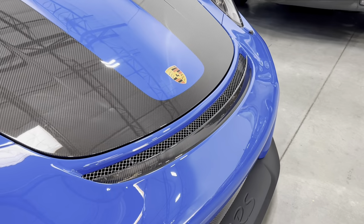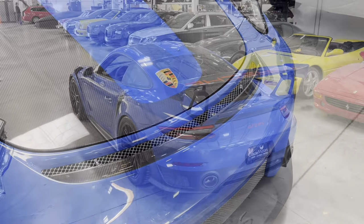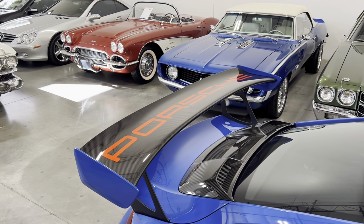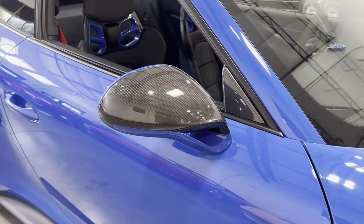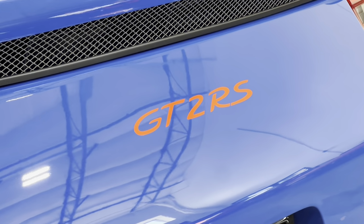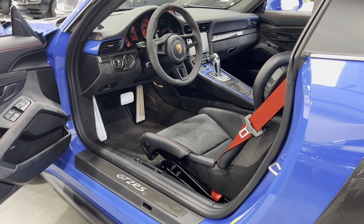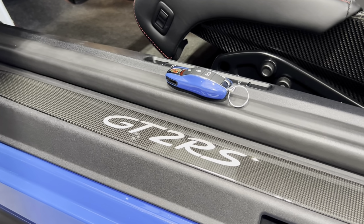The track-focused nature of the GT2 RS features an array of aggressive and aerodynamic features with a wide body, enlarged air intakes, and a wing for a massive improvement in downforce and lateral grip. This car has been equipped with the Sport Design carbon fiber mirrors, carbon fiber window triangles, red GT2 RS badging, and more. The interior is finished in black with red stitching with the $3,500 leather and Alcantara interior options, as well as the Sonderwunsch or special wish options.